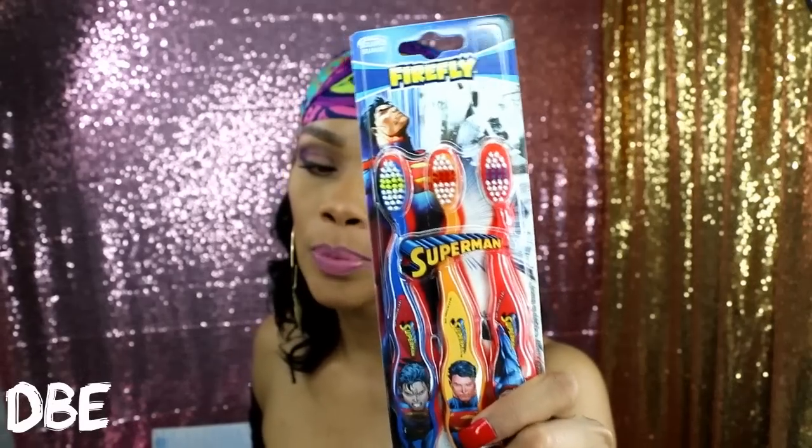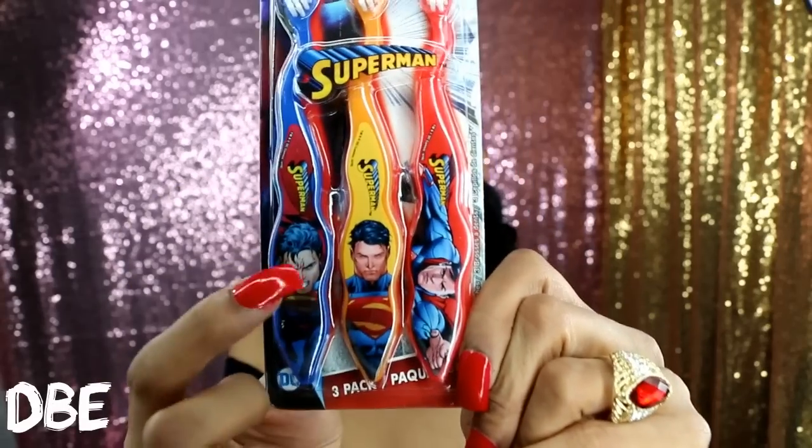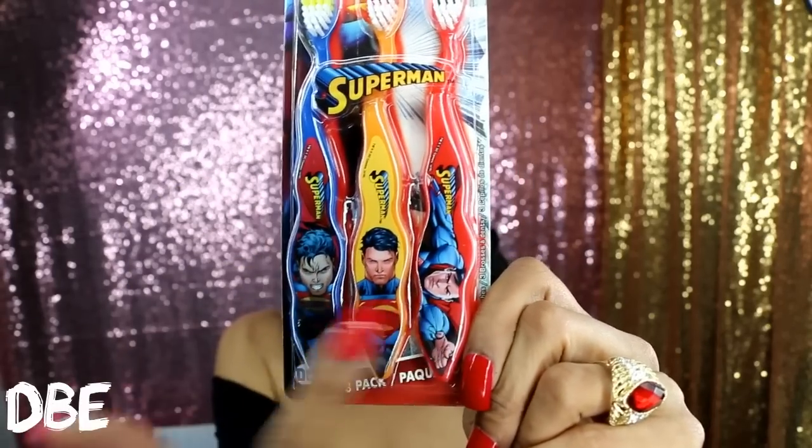Also picked up some Firefly Superman toothbrushes for my baby because he loves Superman. And you can see Superman's down there in all kinds of ways. He's just moody right down here. See that? All right.